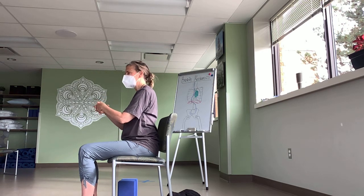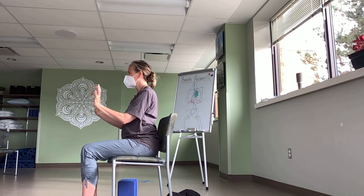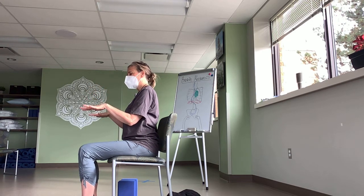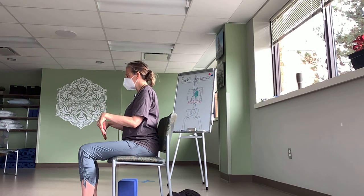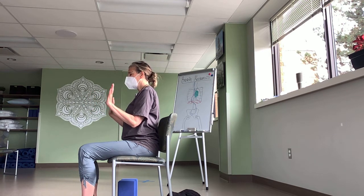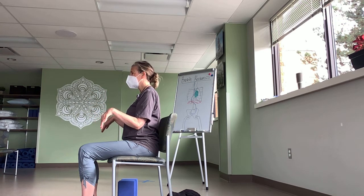And then we'll take the hands, flex the wrists back, inhaling. As you exhale, drop your fingertips down. And just kind of do that a few times, just to see if you can follow the length of your breath in, the length of your breath out. Continuing to soften neck, shoulders, and upper chest.